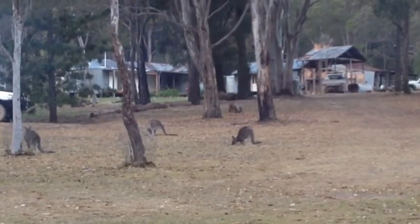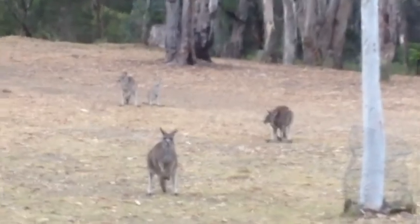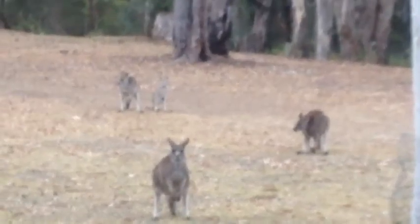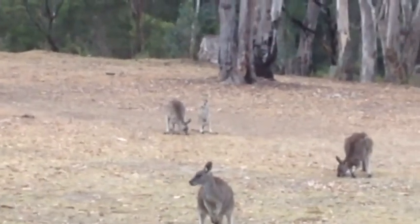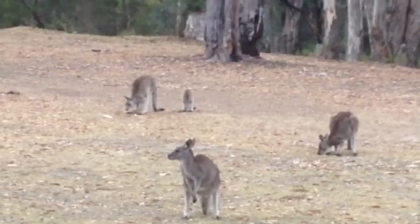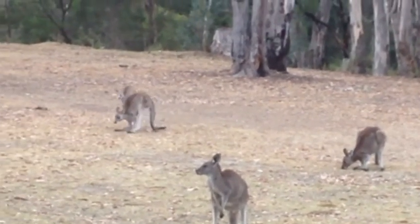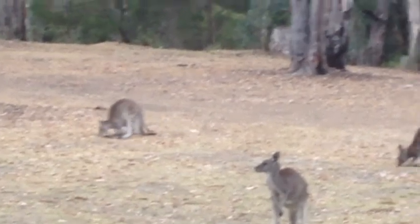A few of the local kangaroos have stopped by. This place is pretty cool. I haven't even scratched the surface really. I need to spend more time, but I'm done, I'm over it. I'm going to pack up and hit the road, I think. Get out of here.